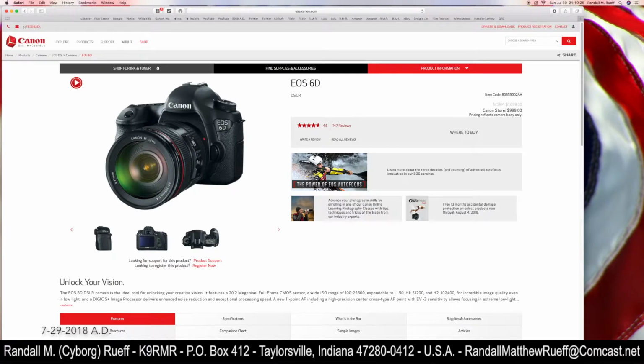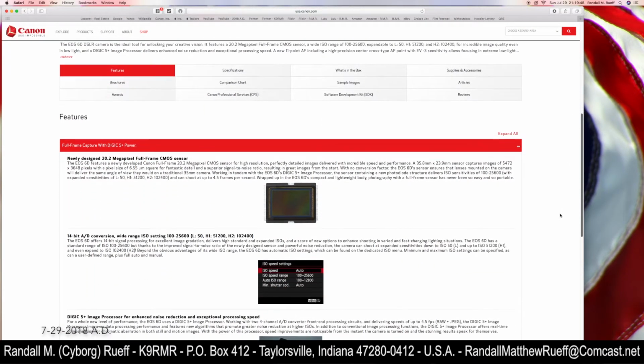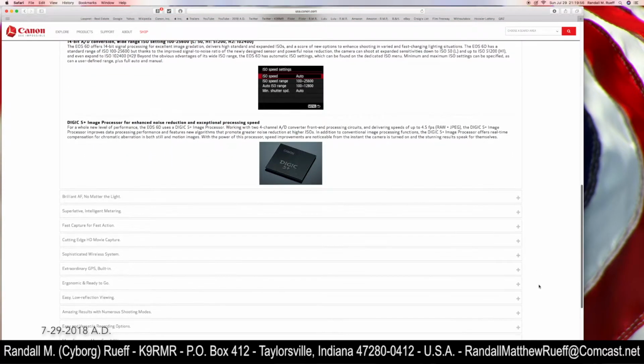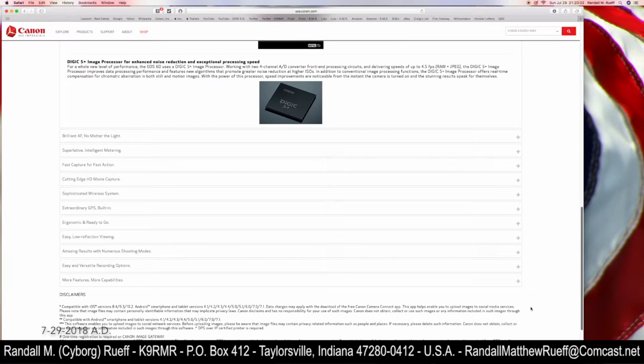11 points autofocus, which is, I think my current one has 9. It might be 11. I'm not sure. Not a whole lot of improvement there. Maybe a little bit. But what this camera does and my current camera doesn't do is video. Plus it has GPS built in, Wi-Fi built in. Let's see where the video is. Brilliant autofocus no matter the light.